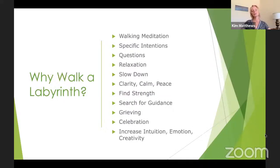So, reasons to walk a labyrinth. Most simply, a labyrinth is a walking meditation. Some people find it difficult to sit still and meditate, so those people might prefer things like yoga, tai chi, or a walking meditation. The labyrinth walking meditation is a place where people are often able to find peace and calm, particularly if they struggle with a sitting meditation. Some people might come to walk a labyrinth with a particular question or a specific intention. Others walk simply to slow down and take time out of their busy life.